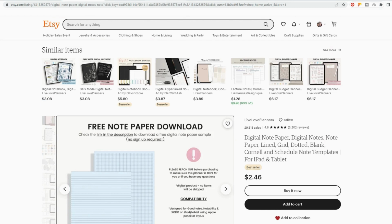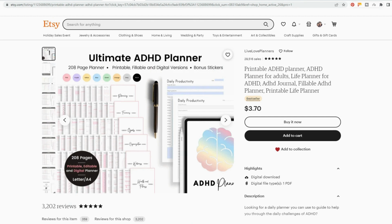this listing here, which is an ADHD planner. I think this is really cool. I have 3 out of my 5 kids who could use this just for themselves. This is something that is a little bit more unique. You don't see a lot of these on Etsy, and so I love that she's thought to include this.